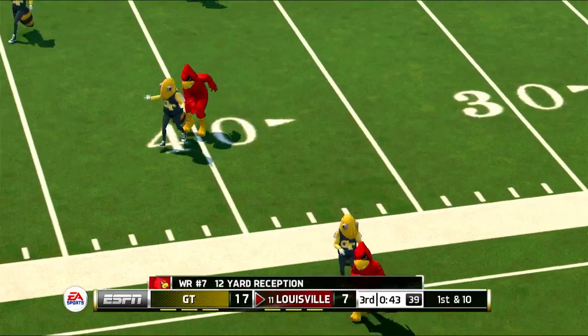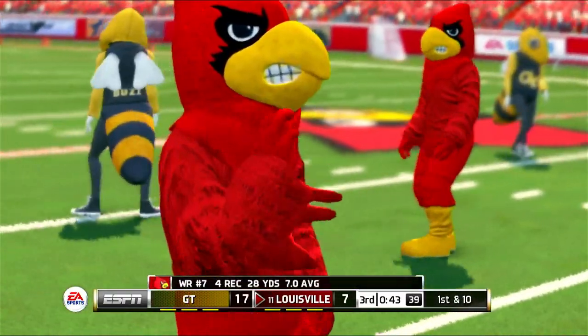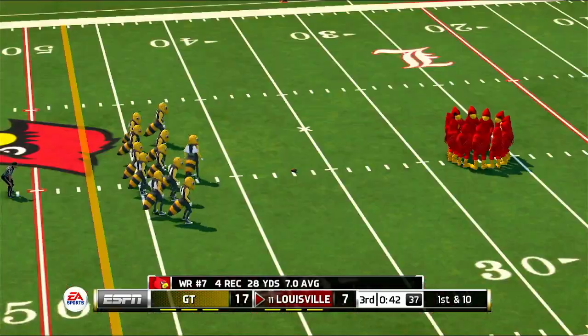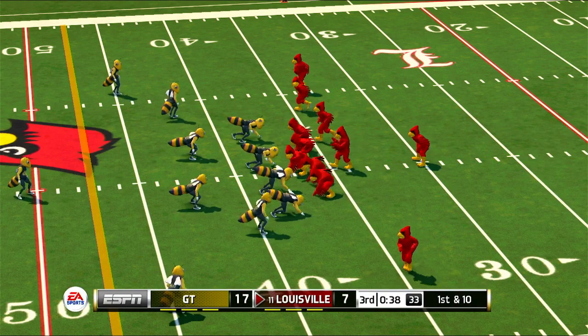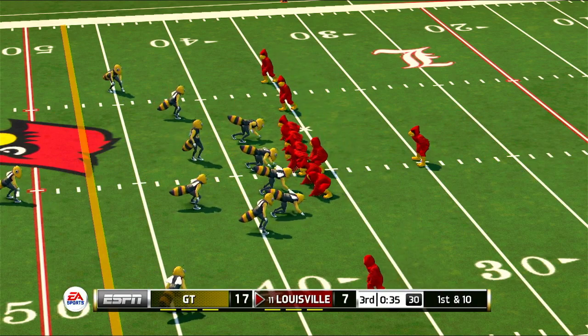Motion. Nice catch, first down, and he's knocked out. Oh, this is a great job by this young man to get the ball out of his hands. He was facing an all-out blitz and didn't panic at all. It's a nice pass and a new set of downs to show for it.